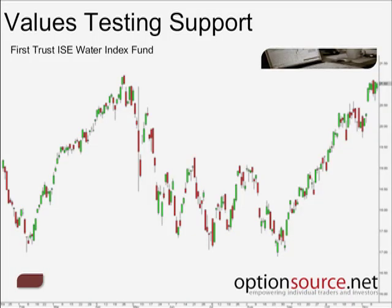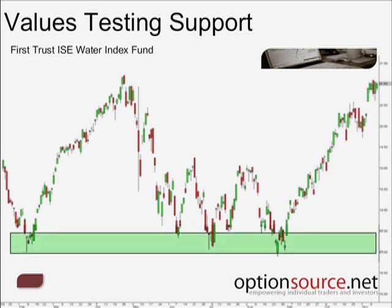So I wanted to identify some of these through illustrations. And you can see here, if we take a look at the First Trust ISE Water Index Fund, notice how down along the bottoms here, it more or less came down towards the $17 area, and every time it got down to $17, it basically found a low, reversed, and rallied. As these bottoms are being formed along that downside, we start to equate that $17 level is acting like support. And if you're just a traditional investor, one could consider buying on support levels as a buying opportunity.